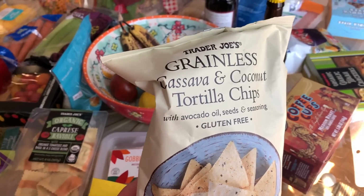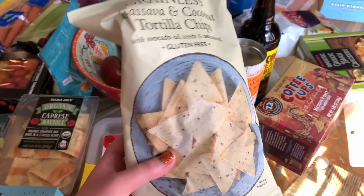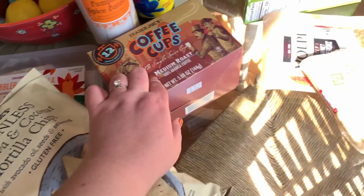These are new grainless cassava and coconut tortilla chips. I haven't even scanned them into Weight Watchers, honestly, but if they're less points than normal tortilla chips, I'll be happy. Just any sort of vehicle to get salsa and guacamole in my mouth is great, so I just wanted to try these out. Bradley wanted some coffee cups, so I got him some of those.